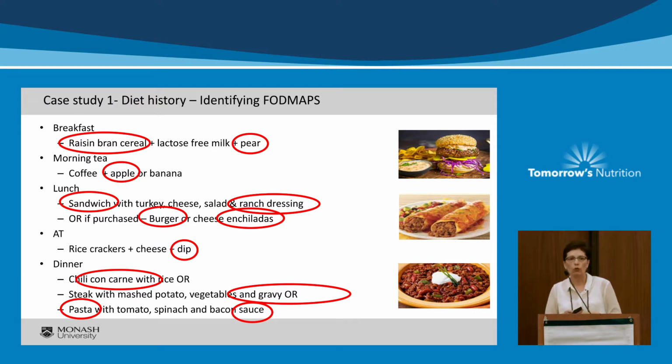So what you do, of course, is your diet history, and this is Sarah's typical daily intake. You look for breakfast here. We've got a raisin bran cereal. You're thinking, okay, well, there's going to be a lot of fructans in the raisin bran, and also in the raisins. Pear, high in sorbitol, fructose. There's apple for morning tea, high in fructose, sorbitol.